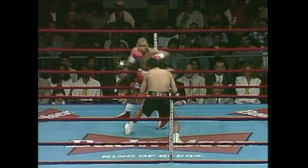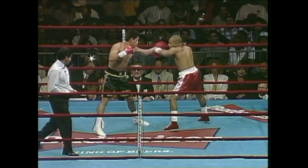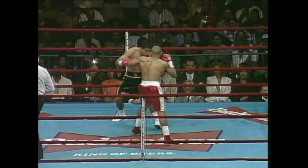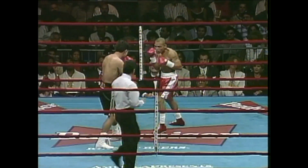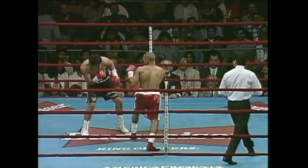Perez comes out early exhibiting a pretty quick left hand. It's a good little stick that he's got there, and he gets it out pretty sharply. Gonzalez himself with a very quick and very strong jab.